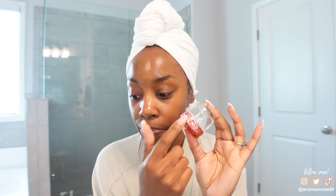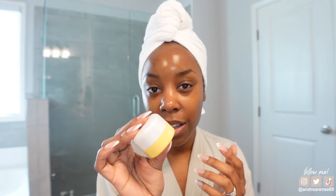Usually when I use eye creams, I'm like, okay, it's not doing anything. I don't see any drastic changes. But when I use the Kora, it actually brightens, it makes me look so awake, so youthful. This is the best eye cream I've tried. So I definitely will be getting another one of those. Not to say that this one isn't good. It's just that between this one and the Kora, I like the Kora the best.